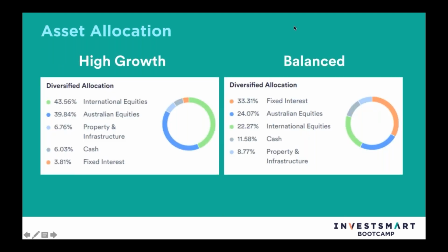What we were talking about just then is diversifying, and it basically just means choosing different asset types to put your investment or your money into. And this has, I guess, a term, asset allocation. And if we look at two of the portfolios that InvestSMART offers, you can see on the left there's a high growth, and then on the right there's a balanced.